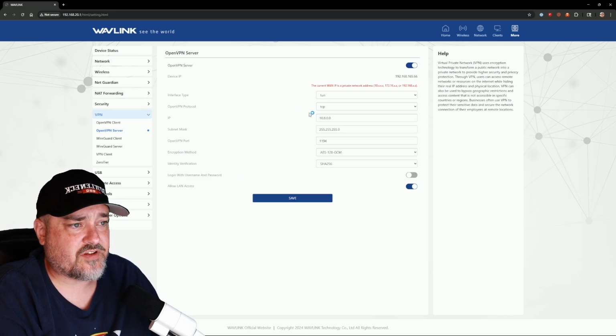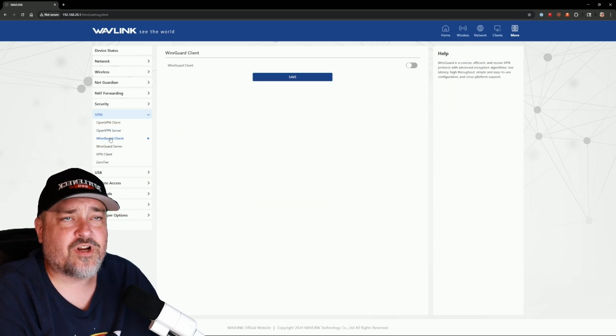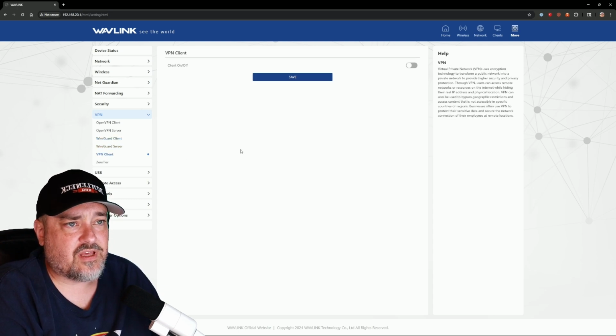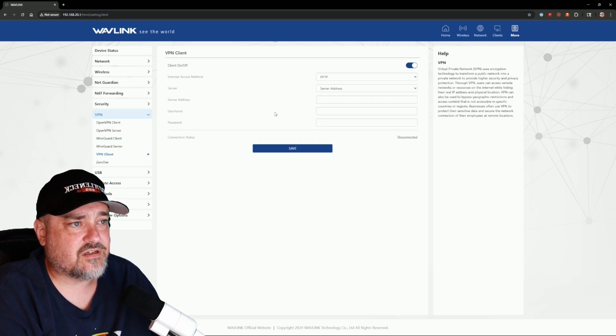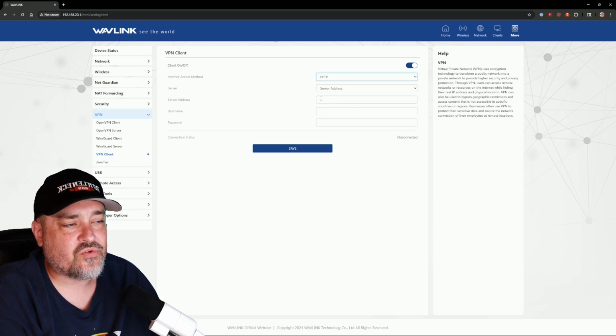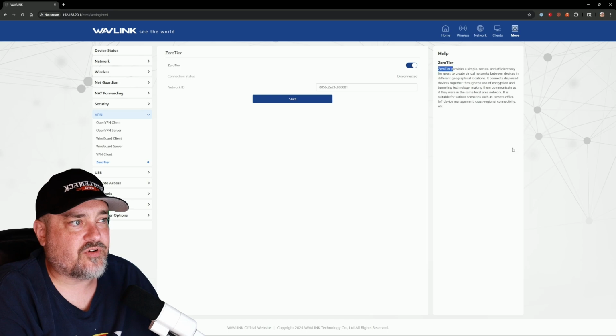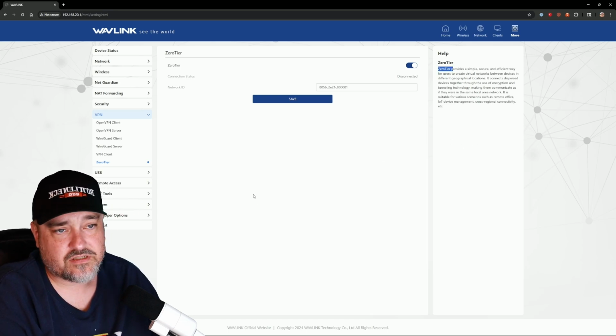This is all the setup stuff you can do for a server, or if you're not using OpenVPN, you can do WireGuard, client or server, VPN client. Let's turn that on. So this has what kind of access you want. And I believe it will allow you to connect this to a different VPN server, like at your work or whatever. And then you have ZeroTier, which provides a simple, secure, efficient way for users to create their own VPNs between devices and geographies.